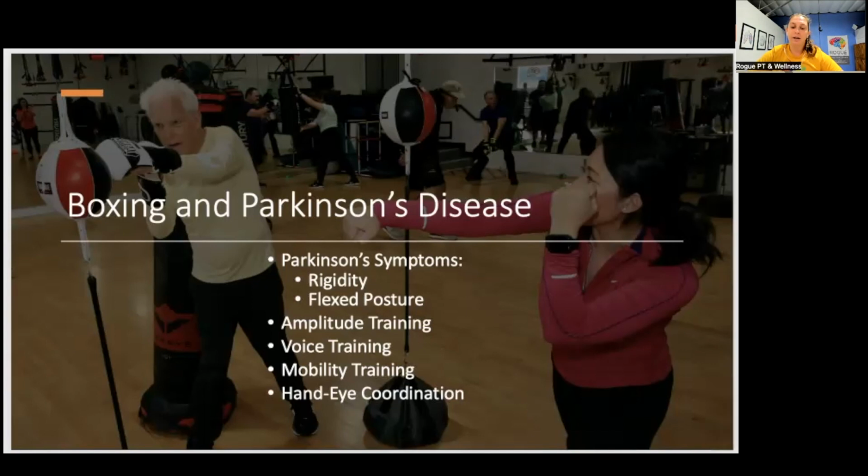The last thing is hand-eye coordination. For Parkinson's, that's something that's really important, is just being able to match the brain and also the body. So retraining your system, matching the brain and body, kind of giving them a connection. And all in all, it's honestly fun just to punch something, get that anger out too.